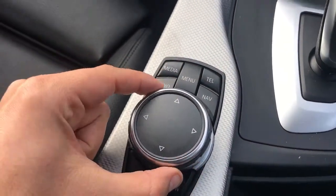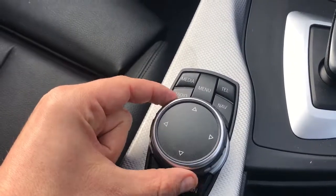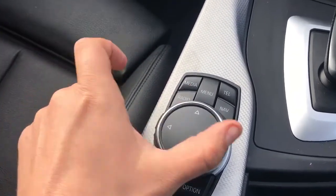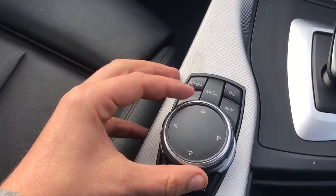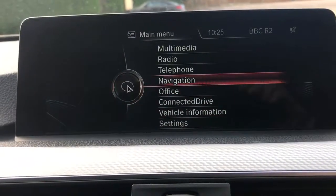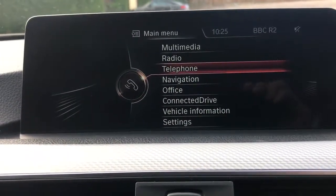So this big dial, when you turn it, it will take you through the various different options on the menu screens. You can then push it down to select, or you can jog it to the right, left, up or down for various different menus that you might be in. So if you were to want to pair up a phone, for example, you'd go up to telephone, you'd push the button in just there.